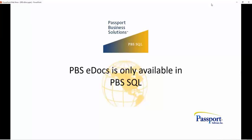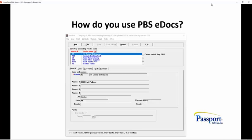Just one quick side note, I mentioned this in passing here. PBS eDocs is only available in the Passport Business Solutions SQL version. So if you're running the Vision version and this is of interest to you, make sure you talk to your partner about what it's going to take to move you over to the SQL version, because you're going to need to be on the SQL version in order to use this. The biggest reason is there's a lot of SQL calls going back and forth. SQL is really just a technical term. It's a database type, and SQL stands for Structured Query Language. It's a relational database management system, which means it's good at managing data. SQL allows that integration to occur, and it allows us to store these images inside of that SQL database and so on. So I did want to mention that before we get too far.